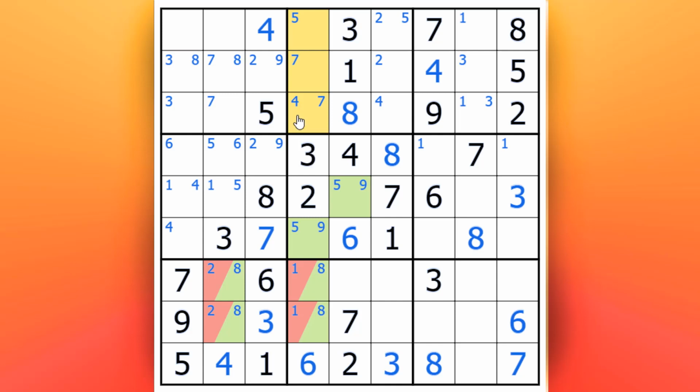That's the only place for the 4. 4 can't be in here, can't be there, can't be there. So for the column, that has to be the 4. So put the 4 in there. We got rid of a 7, which means this has to be the 7. No. Right, coming down this way, not there. And it has to be here or here. That's the 4s.